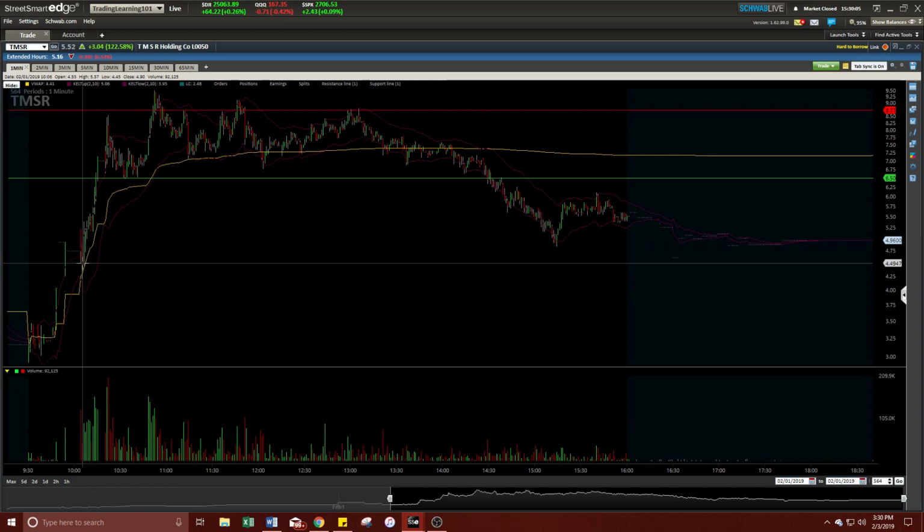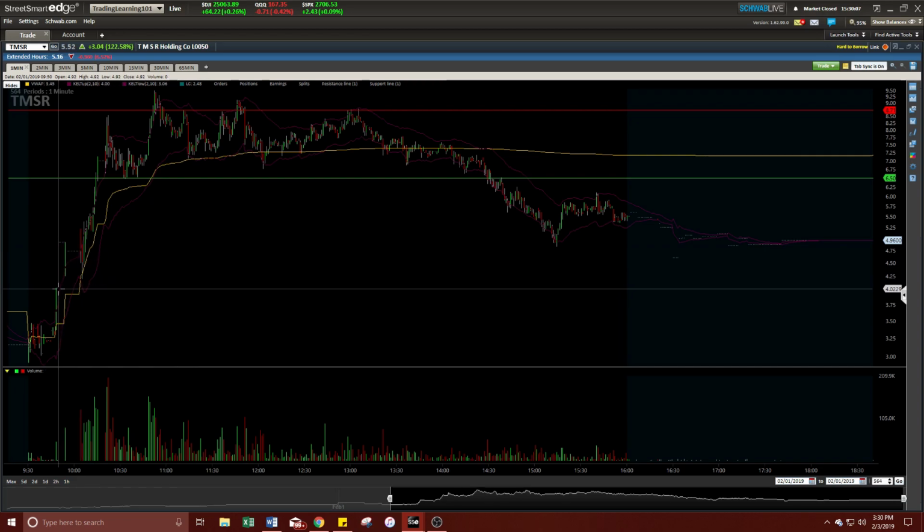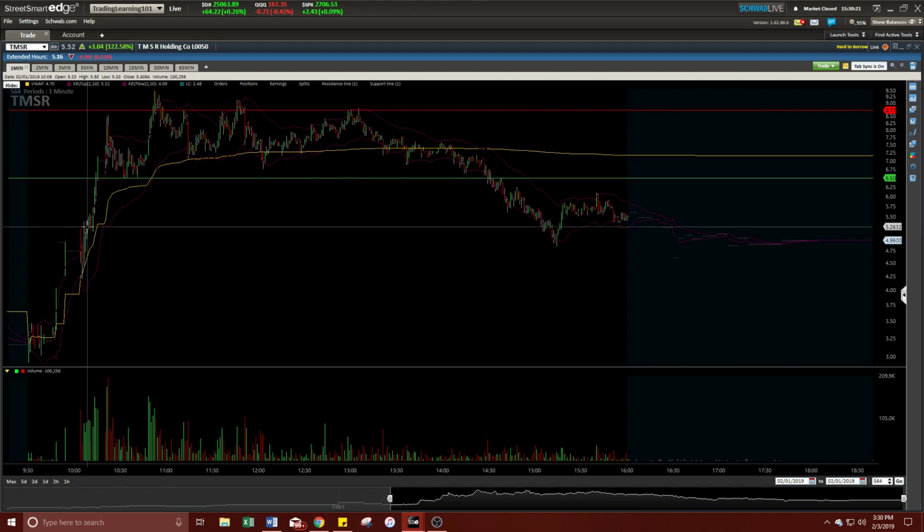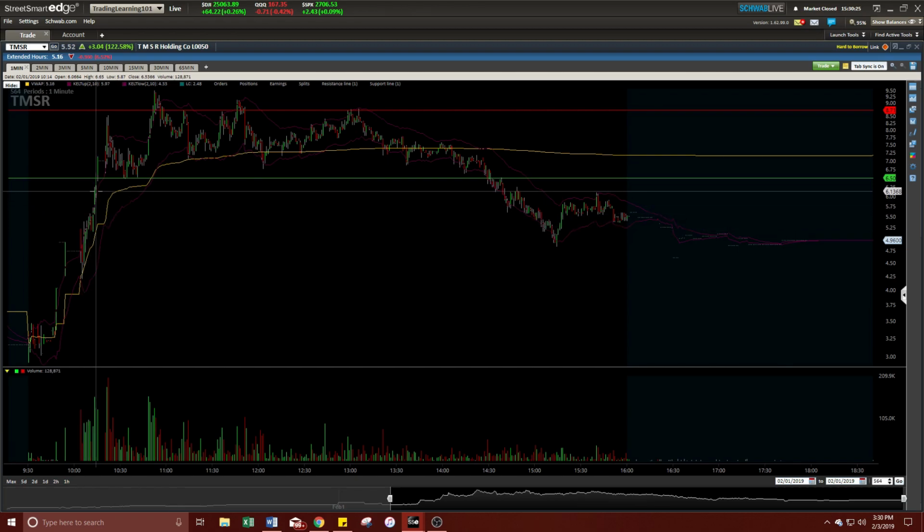You could see it right here. I think it got halted here at 4, and they reopened it back up here at around 5, shot down to 4 again, ripped back up to 5, and then when it broke through 5, it was just game over. It just ripped up to 5.70, then up through 6, then all the way up through 7, and it gets halted again. And then they open it back up, and this thing shoots from 7 up to 8.55.